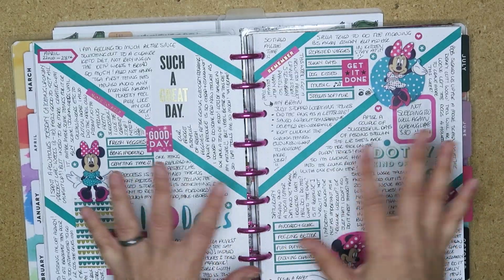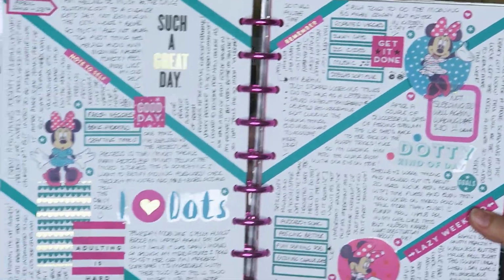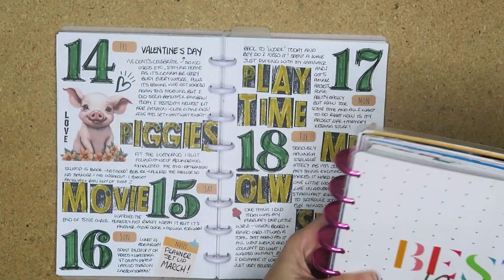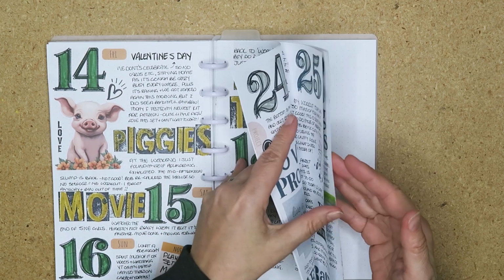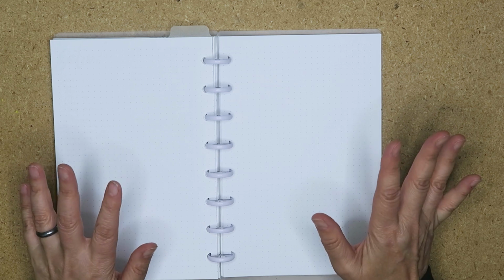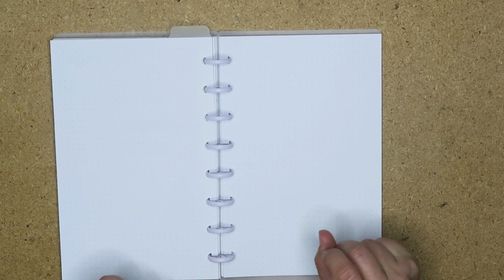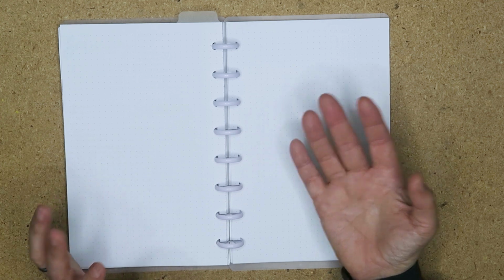This is easier. So my options are I go back to this, or I stick with this and just try maybe March and I just pre-decorate the pages in some way and then just journal in the day. Let me know in the comments down below which one do you think I should do because I need some external help.